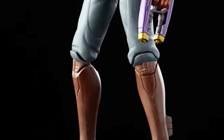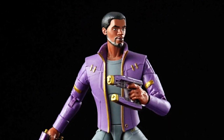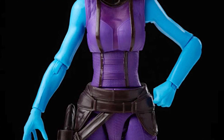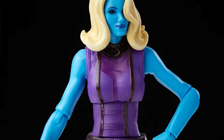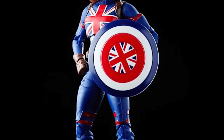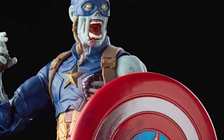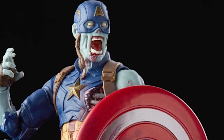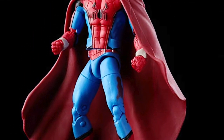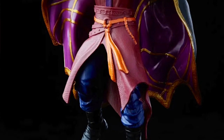The What If figures in this wave will include T'Challa as Star-Lord. And then we're getting what is being called Heist Nebula. They didn't say why the Heist name is there, but it's a variation of Nebula with blonde hair. We are getting Captain Carter, which is probably the coolest looking figure in the wave, though I think some people are also digging the zombie Captain America figure as well, which is the first zombie Marvel Legend figure that Hasbro has done. There is going to be Zombie Hunter Spider-Man, which is that Spider-Man wearing Doctor Strange's cape. We had seen that in the trailer. And then there is also going to be a Doctor Strange figure in this wave as well.